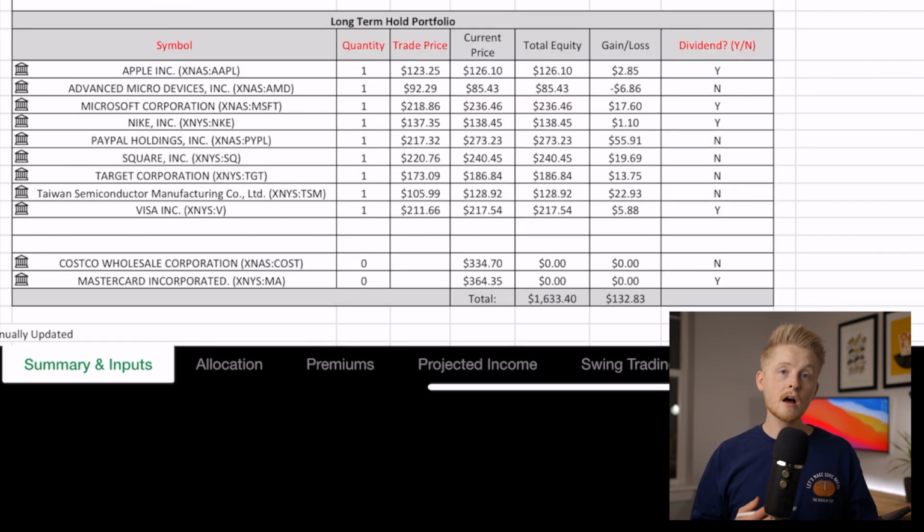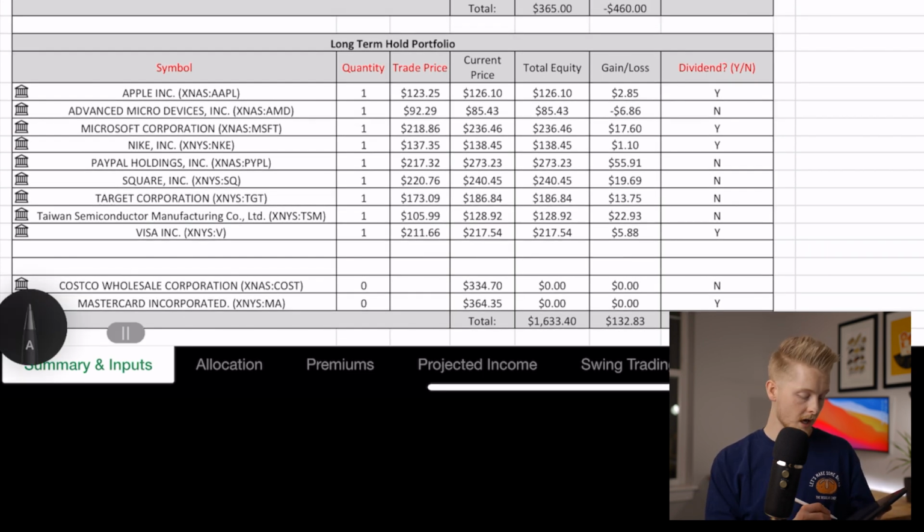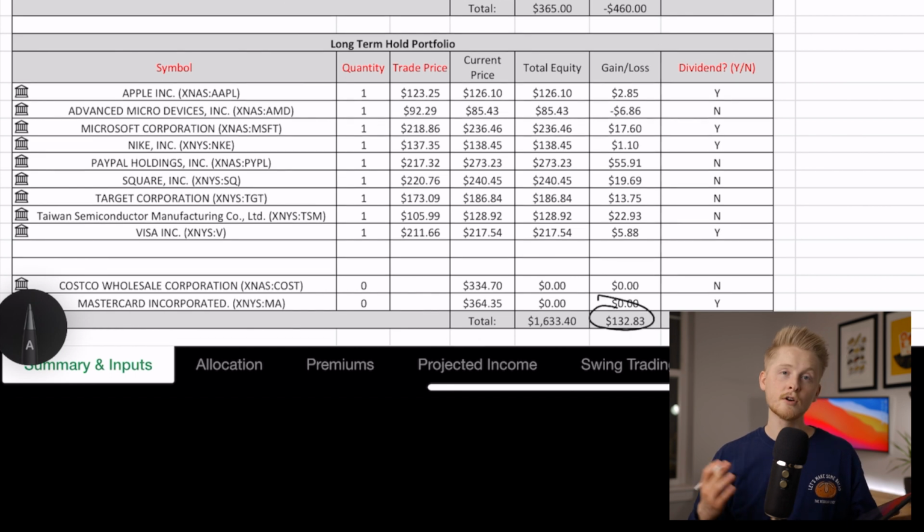Now moving on to my long-term holds, I haven't added any new ones since the last episode, so there's not really much to talk about there, but I'm currently up about $133 overall.